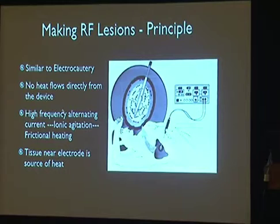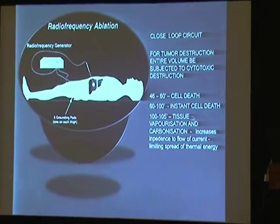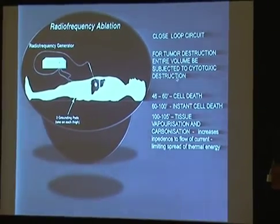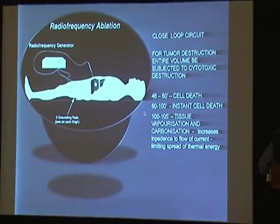The basic principle of radiofrequency ablation is like the cautery which is used. It passes high frequency alternating current through the electrode or probe which you put in, which creates heat and destroys the tissue around it. It is known that if you can increase the temperature of the tissue to around 100 degrees centigrade, it causes instant cell death. This is the idea of radiofrequency ablation and most thermal coagulation ablation systems.